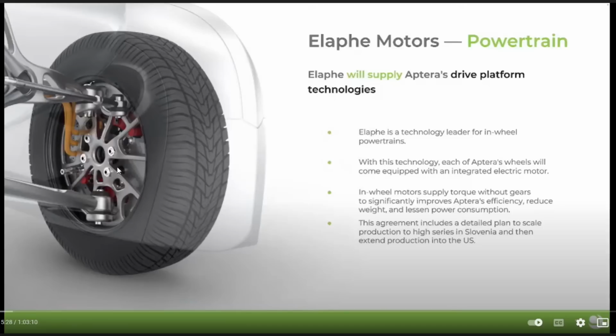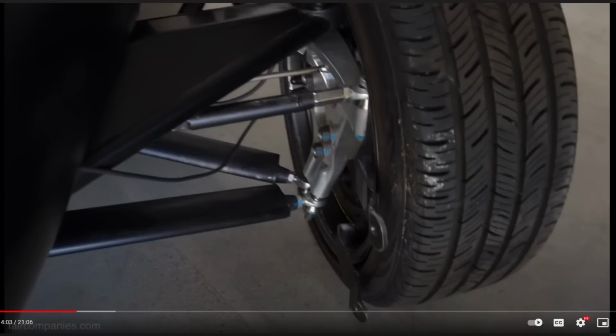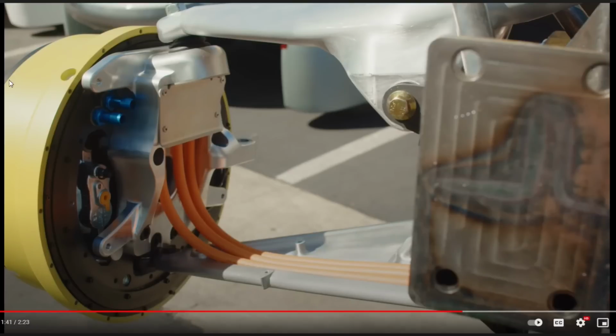But the other thing that I found interesting was this rendering of the new Elaphe motors. Now, this is just a render, it's not a picture, but this render looks vastly different than the previous iterations of the motors that we've seen before. The motors that we've seen before are the M700 Elaphe motors. That's the standard motor that you see on their website. And you can see this is the M700 motor. This was in the Aptera November update.